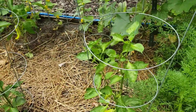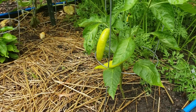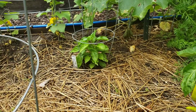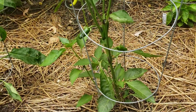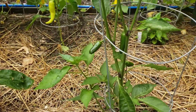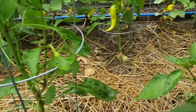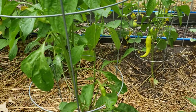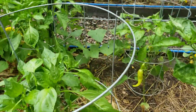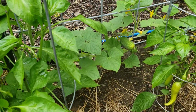And then here's some, I have banana peppers. They're looking good. A habanero. Ooh, jalapenos. Look at those jalapenos growing. Almost about ready. Another banana pepper back there. Oh my gosh, look at that cucumber. When we get rain, they really start to grow.